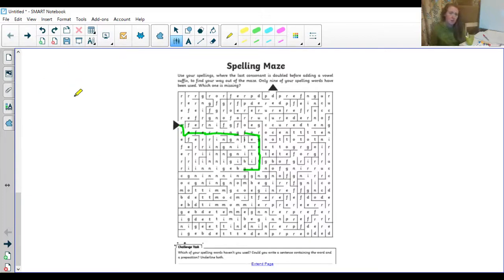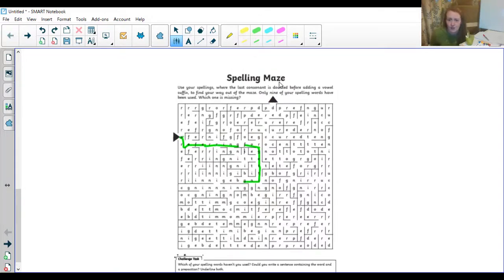So you're following, so it might be a good idea to have all your spellings written out so you know what you need to look for. Once you find it, you could cross it out. So you've got to get all the way around the maze until you come out at the exit here. I don't know how that's going to happen, but I'm sure you'll be able to do it. But it says there's only 9 of them, so one's missing. So challenge yourself to find the missing word. Which of your spelling words haven't you used?